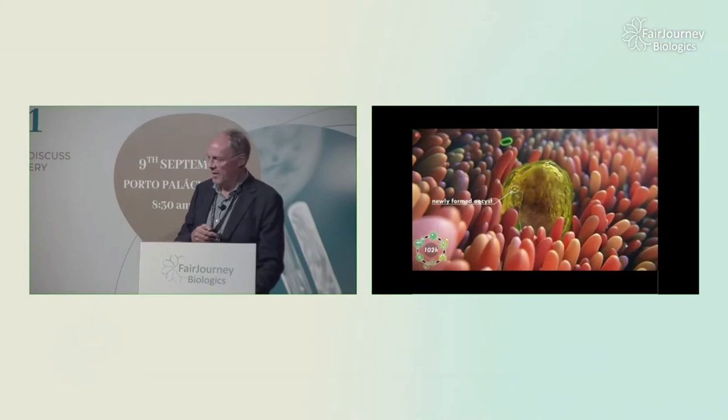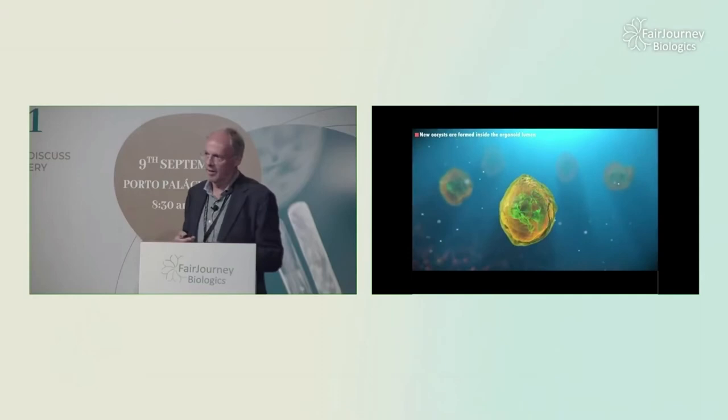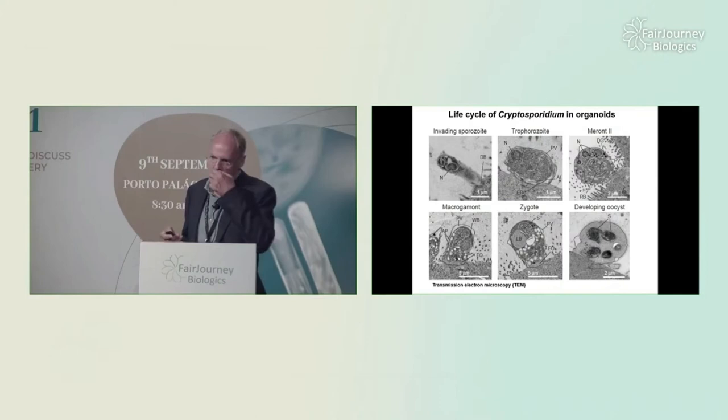And then this structure will now become an oocyst and be released from the epithelium and then leaves the body with the stool and is then eaten up by another cow or occasionally by humans, causing a chronic infection. Now this works well in these organoids. Just by EM we see all the stages, and they produce very high numbers of oocysts, and when we take these oocysts, they will infect mice. So they're really infectious particles.